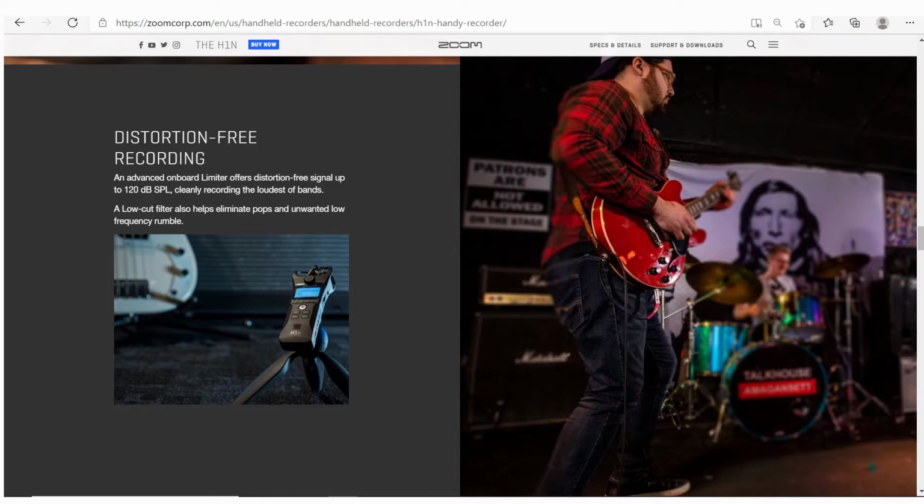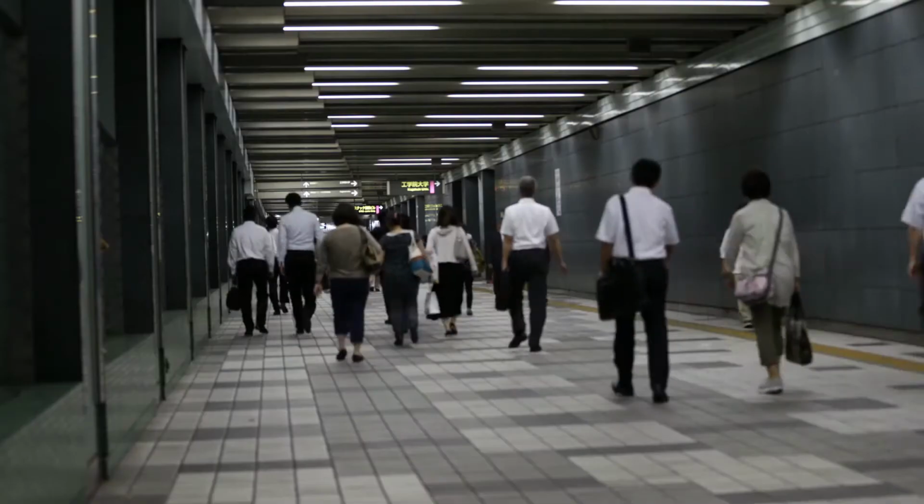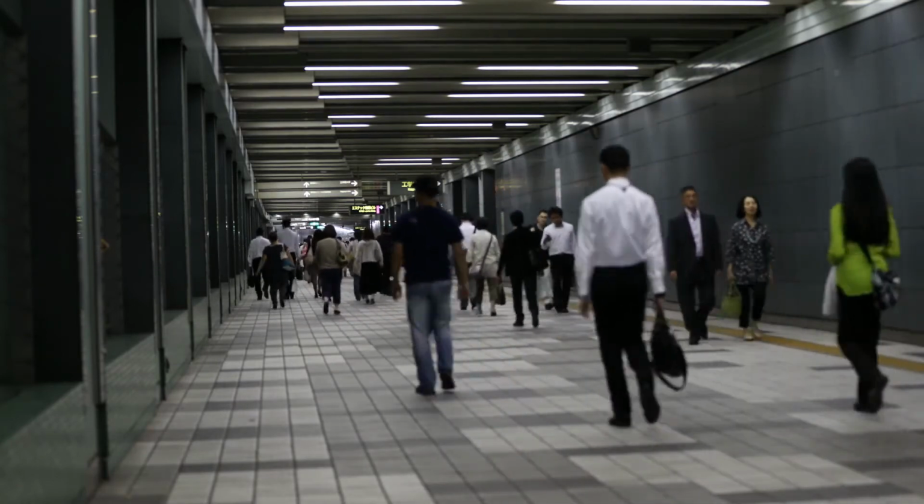I was intrigued and fascinated how such a small and relatively inexpensive digital recorder like the Zoom H1, with the current version being the Zoom H1n, could record excellent audio. The world is full of interesting sounds and people to record.